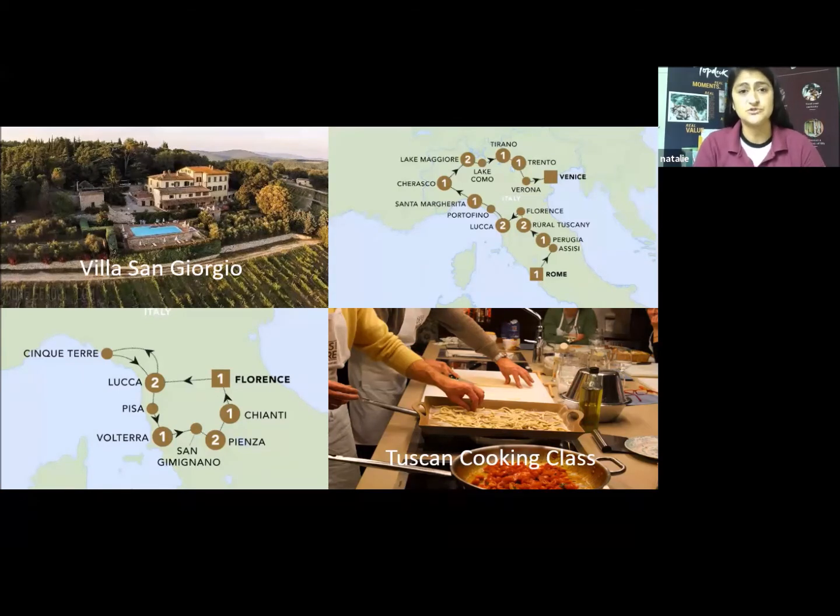So with these two itineraries, when you stay in Tuscany, there's an example over here. You're going to be staying in Villa San Giorgio, which is a Tuscan villa. So not only will you be in Tuscany, you're on a vineyard drinking Chianti wine, plus you're going to be doing a Tuscan cooking class.